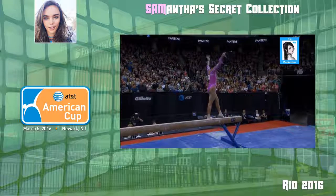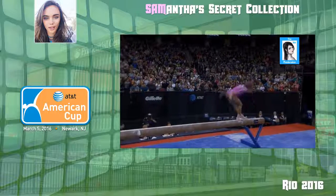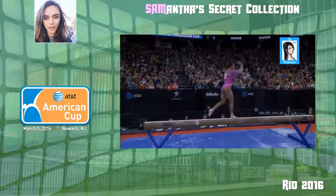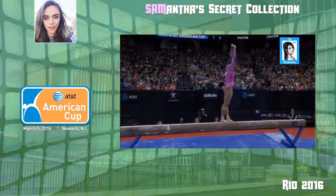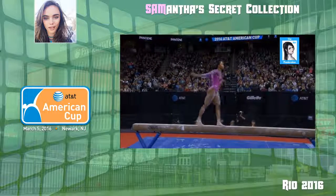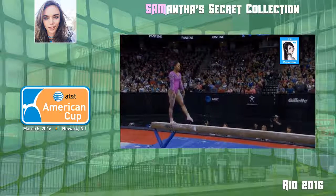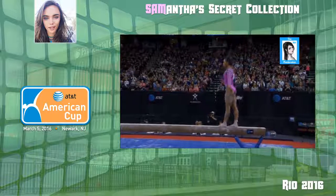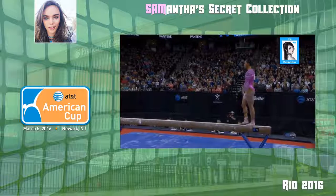Right from the start, beautiful. Here's her combination, backhand spring layout. And a very difficult skill coming up right here. Perfect. So far, this is the best I've seen her all week.